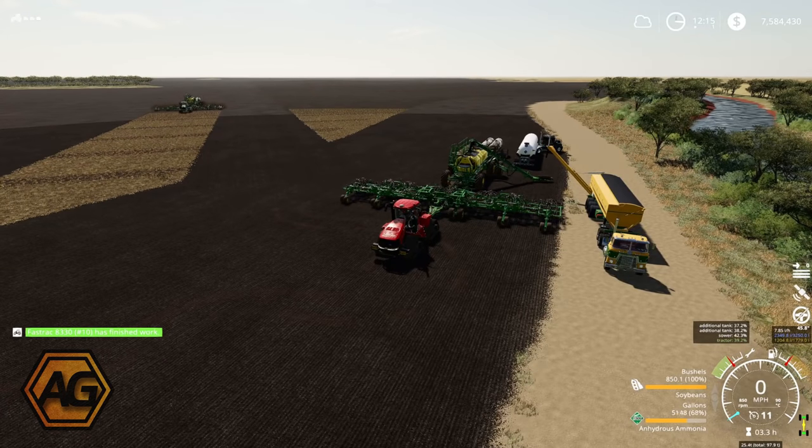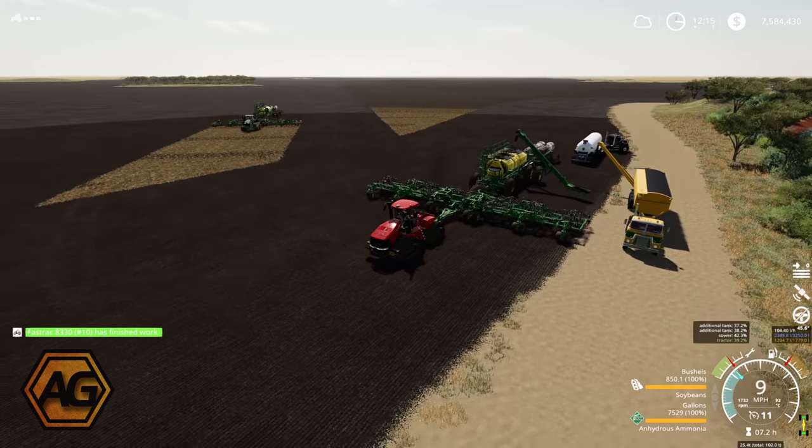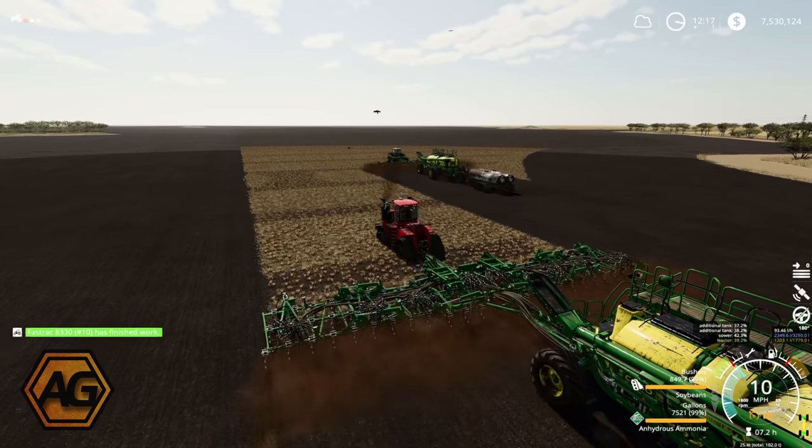We had to be on this side to get it to fill, and the trailer only fills from one side. So we might just get out of the way in time for the 9RT coming back down there. It'll be pretty touch and go. Get my auger folded in. There we go. Let's just pull out of the way. We'll pull forward and let them turn around first. Right, and there we go.